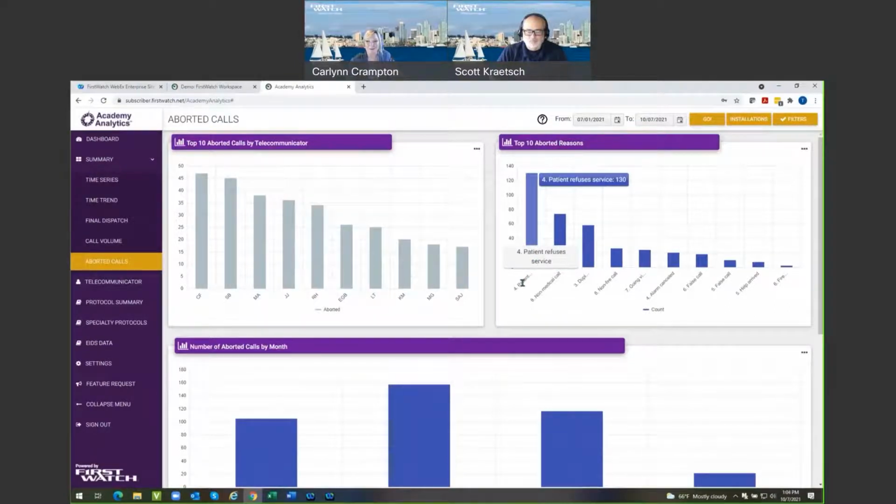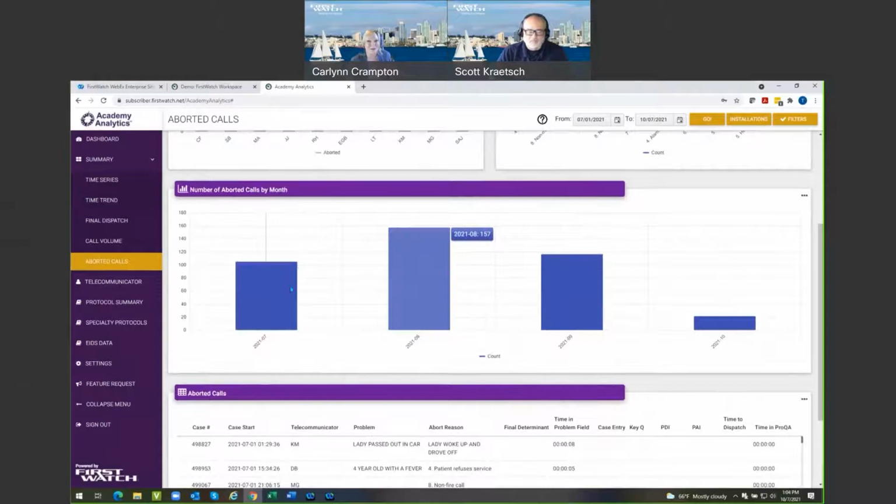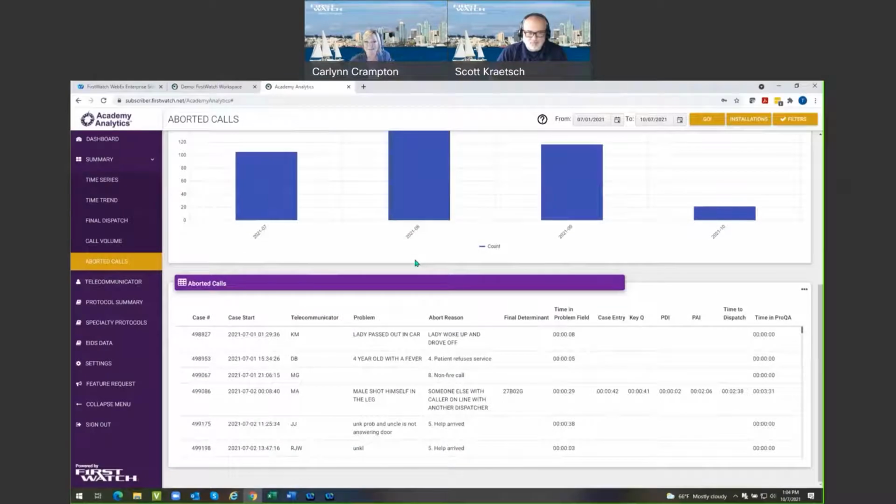Here's patient refused service, non-medical call, and so on down the line. Here's your number of aborted calls by month, showing July, August, September, October, again giving you the functionality to double click within that bar to bring each of those incidents up. Here are those aborted calls showing the telecommunicator, the problem, the abort reason, and so on.